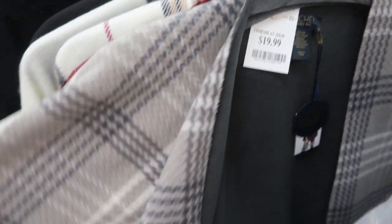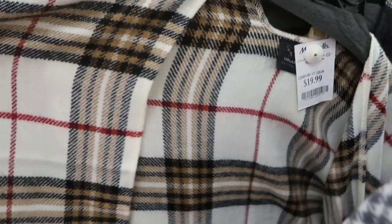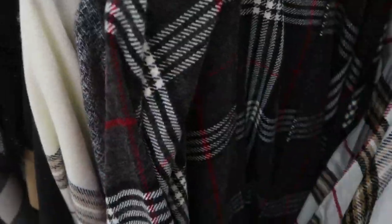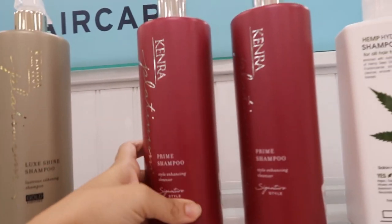This Rachel Roy cape feels so cozy and thick and comfortable. It's only $19.99. They have it in this pink plaid and gray. I love this like Burberry style. We have this one too. These are really comfy. Kenra shampoo, only $16.99.